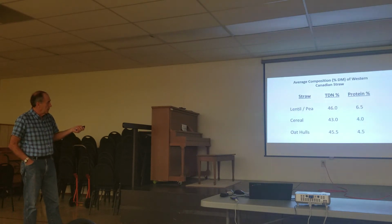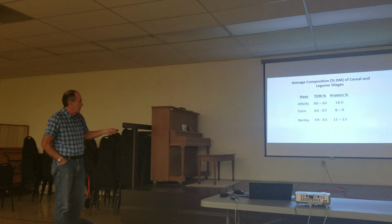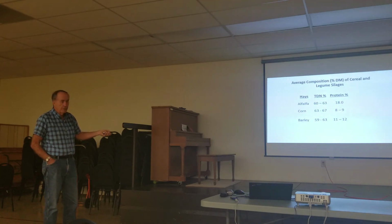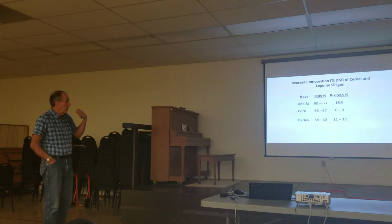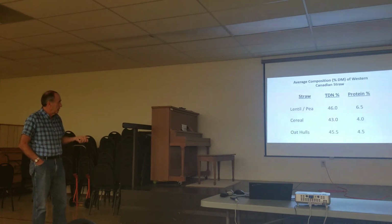If we look at the silages, and I'm going to talk more about corn silage here in a minute, you can see, again, when we look at a legume silage, you've got a very high protein level and an intermediate energy level. Barley can vary pretty significantly in terms of its energy content for silage, depending on a lot of factors with respect to when it's cut, kernel filling as well, stage of maturity, etc. And corn has a relatively higher energy content than the other sources of silage.